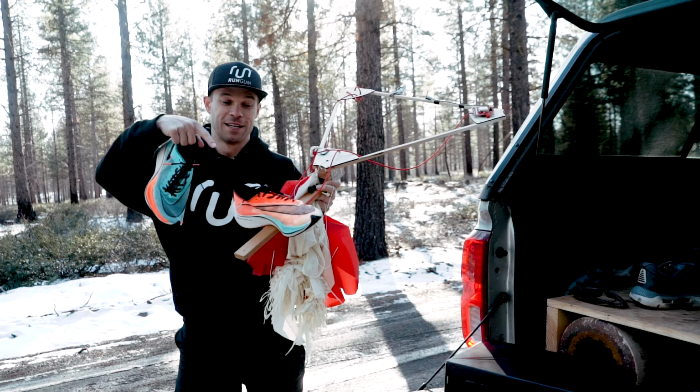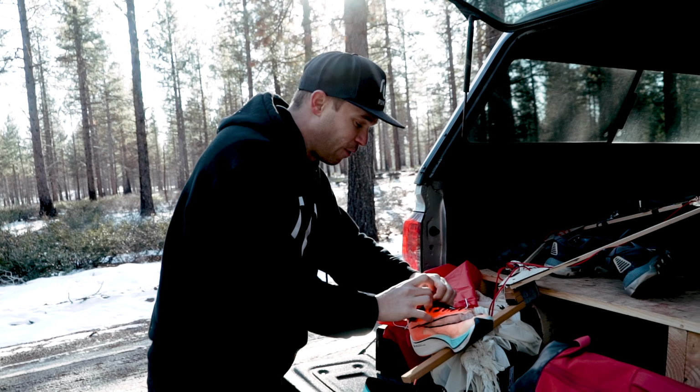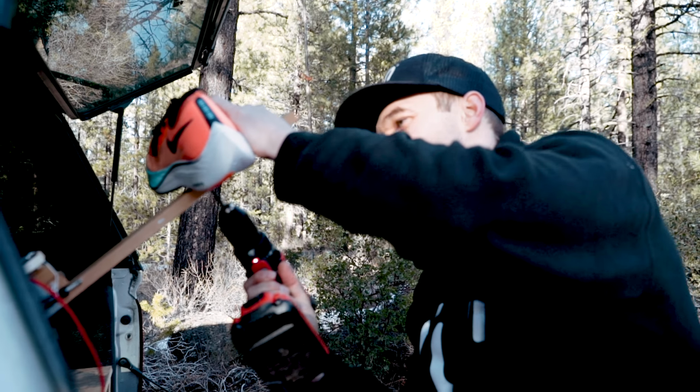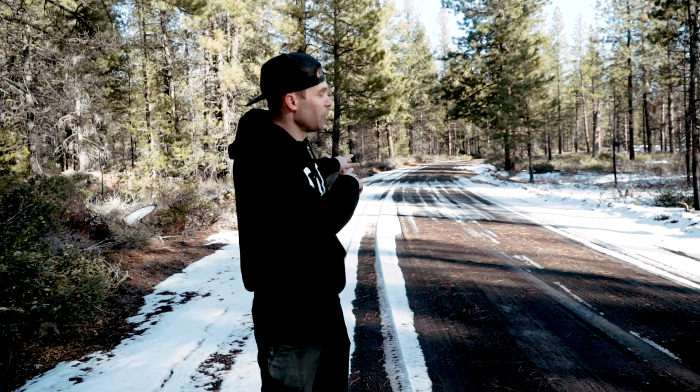Two Vaporflies. This one's been to space, this one stayed with us here on Earth. Let's try them out and see how they perform. I'll be honest, they're both good as new. Think I'll actually put in a few more miles.